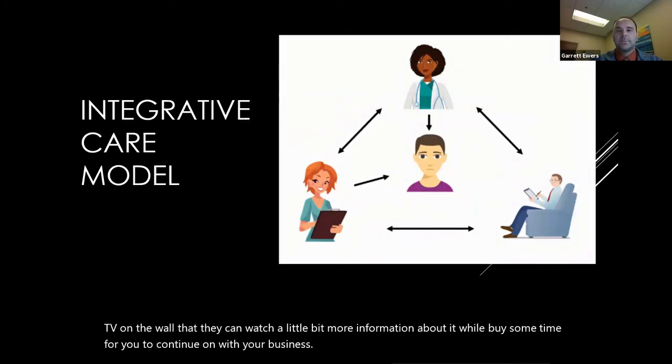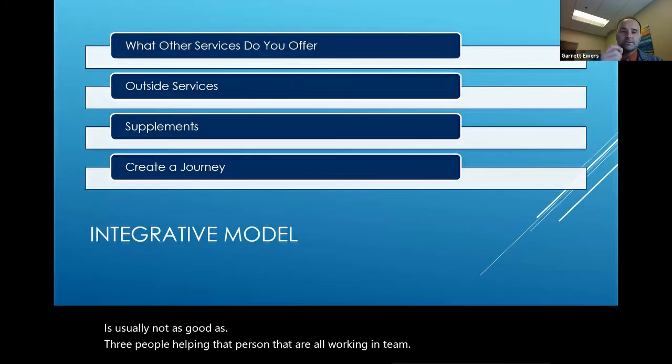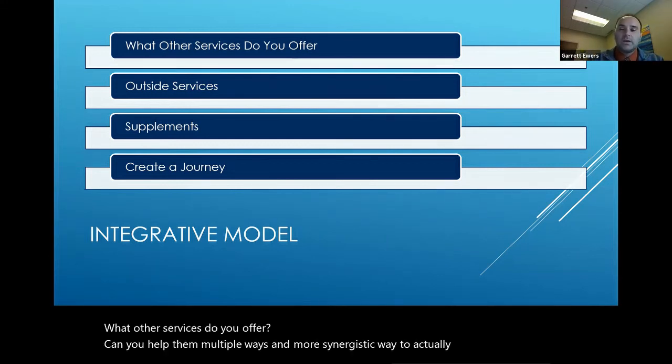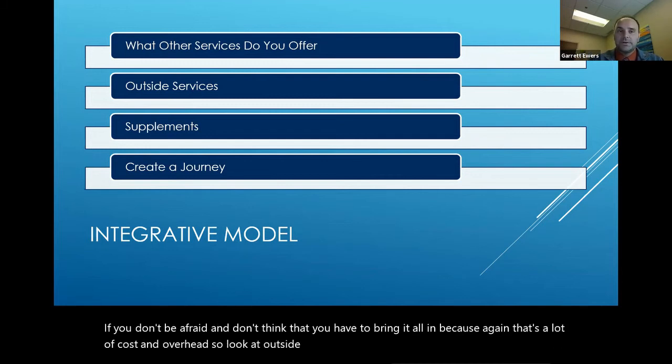Next is the integrated care model. We know one-on-one is usually not as good as 3 people helping that person that are all working in a team. So what about the integrated model? What other services do you offer? Can you help them in multiple ways in a more synergistic way? Don't be afraid, and don't think that you have to bring it all in, because again, that's a lot of cost and overhead. So look at outside services to create that integrated community.